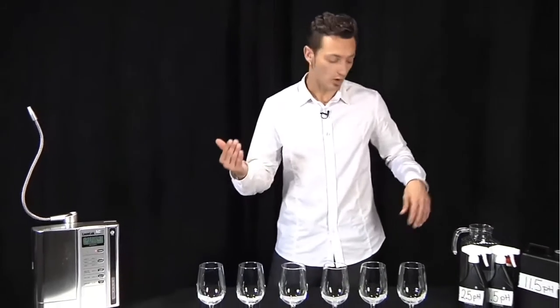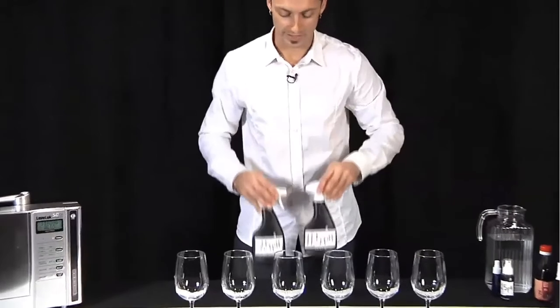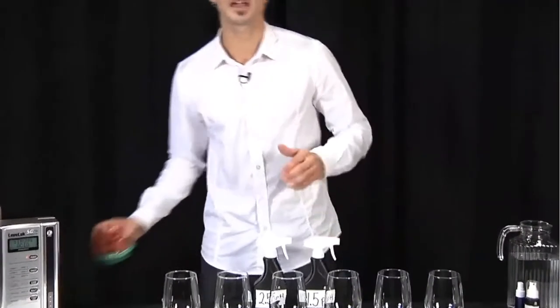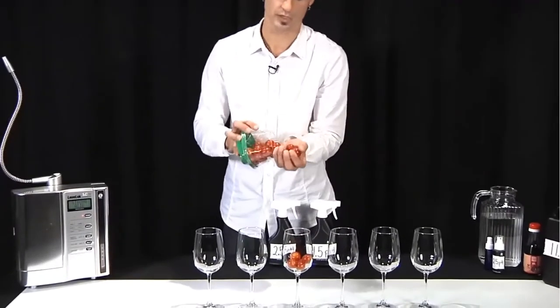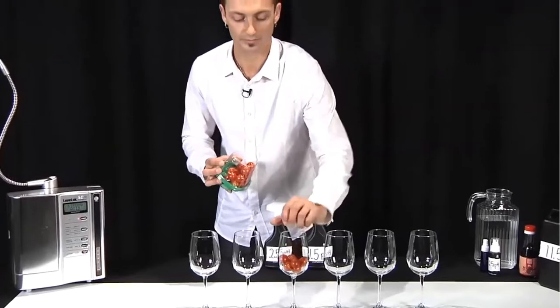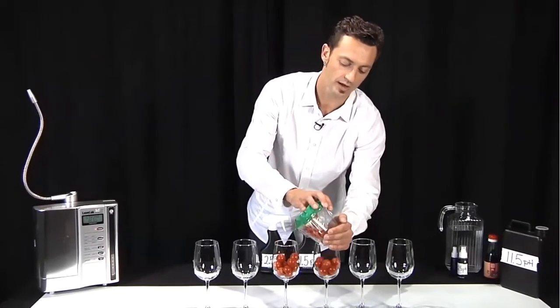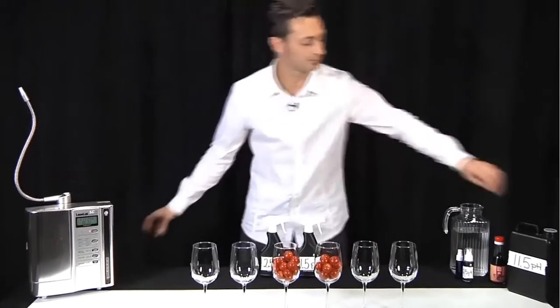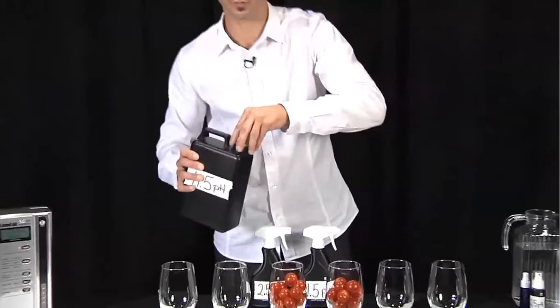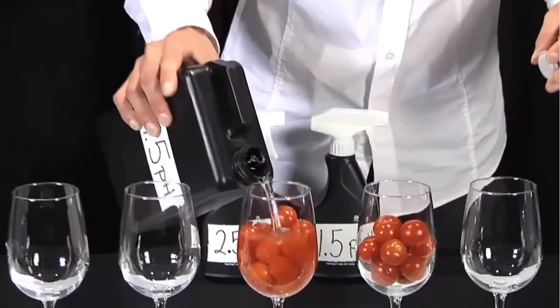Whenever we make these waters, we've got this 2.5 and we've got this 11.5. The 11.5 is especially handy in the kitchen. We all buy our fruits and vegetables, take them home from the store, and most of us will soak them in tap water. If you've got a Kangen water machine, you'll bring it home from the store and you'll soak it in the 11.5 water. So let's do that now. Here's our 11.5 water, and we're going to soak our fruits and vegetables.